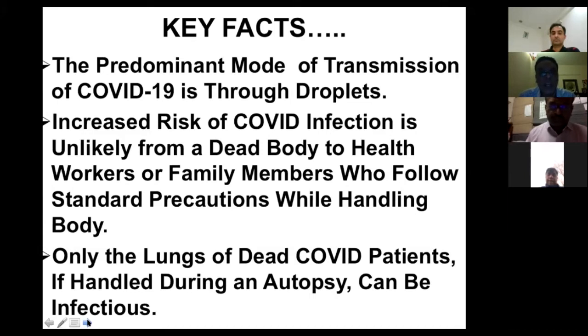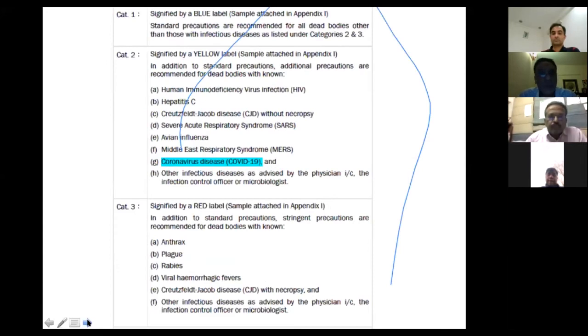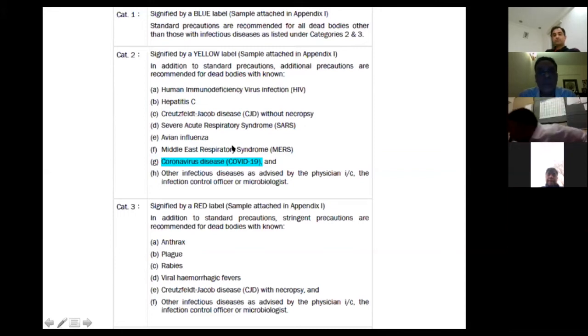If you look at the Chinese guidelines, there are 3 risk categories for infection from the dead body to healthcare workers and bystanders: category 1, category 2, and category 3. Coronavirus comes under category 2. In category 2, whenever you deal with a dead body, you need to take the standard precautions and additional precautions. Unlike category 3, where, like anthrax, plague, rabies and so on, you take the standard precautions and stringent precautions. So the coronavirus belongs to category 2, where you need to take the standard precautions and some additional precautions, which we'll be discussing.